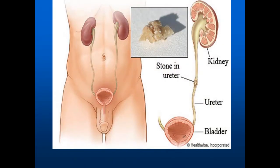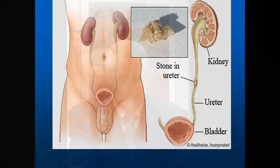So I don't think there's anybody in this room that would imagine that that stone is going to glide down this ureter into the bladder without raising a fuss. So that means we need to be there. We need to help you. But before we can help you, you need to be a little bit educated about this so you know who to call or what to do or where to go.